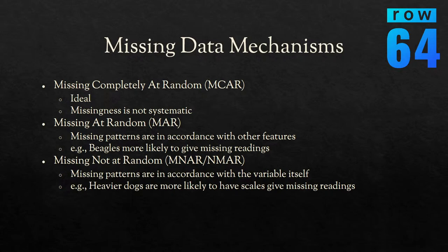And missing not at random is the worst case scenario. It's where the missing readings or missing values are actually a function of the variable itself that we're measuring. So if heavier dogs were to break the scale or give a missing reading for some reason, we wouldn't be able to know that was the reason the data was missing unless we were actually there when the data was collected. Mm-hmm. So it's harder to tell, and it's also harder to deal with that type of missing data.